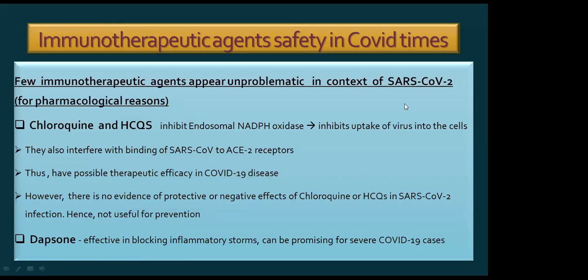Why? Because chloroquine and hydroxychloroquine inhibit the endosomal NADPH oxidase and inhibit the uptake of virus into the cells. They also interfere with the binding of the SARS-CoV to the ACE2 receptors. Thus, they have possible therapeutic efficacy in COVID-19 disease. However, there is no evidence for their protective or negative effect. But as far as the dermatologist aspect is concerned, we can safely use these drugs even in the present era.